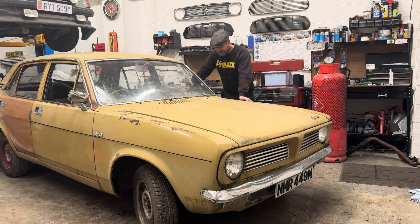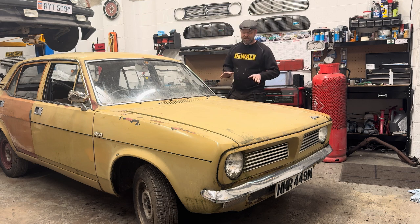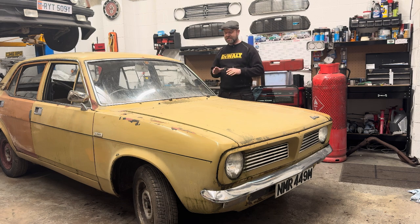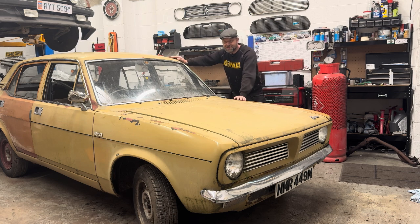But moving on to this, I've now named it Norman. So this is Norman the Marina. And it's Marmite, you're either going to love it or hate it. It's quite solid. There are little patches of rust. There are a few rust holes. Not many though, considering this car has spent the majority of its life outside.